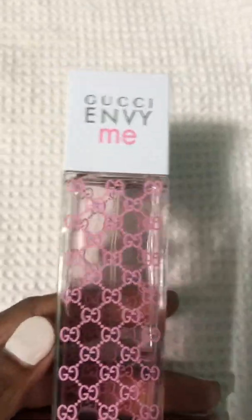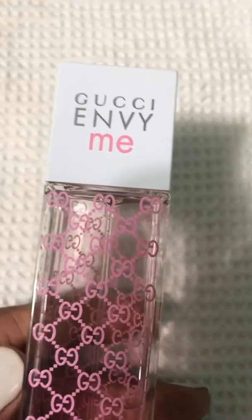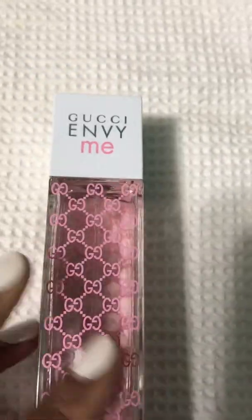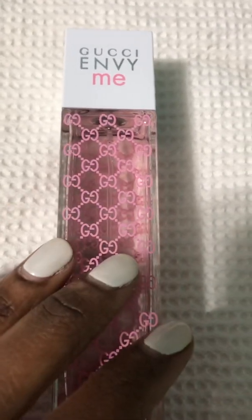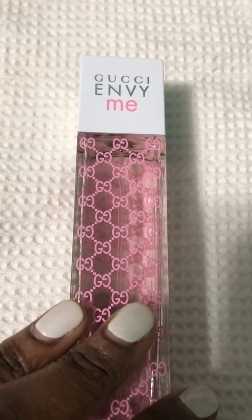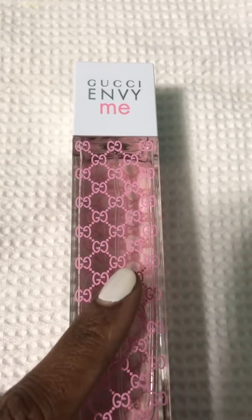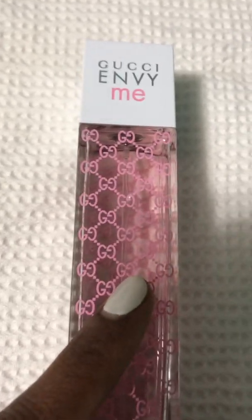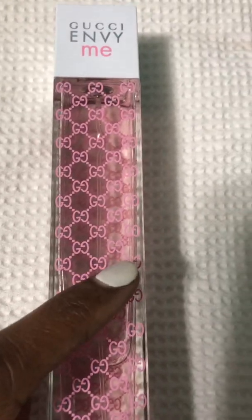You guys, this is a very beautiful fragrance. It sort of reminds me of Versace Bright Crystal, if you will. They're not the same in terms of scent, but they're both floral fragrances. I have Versace Bright Crystal, but this one is very good, and I can smell the tonka bean influence in this particular fragrance. I love this one. It's fruity.